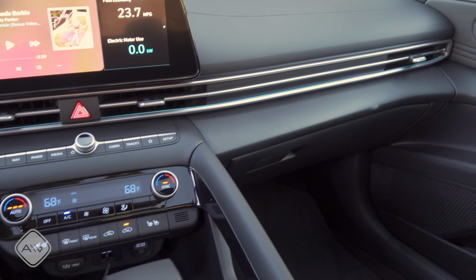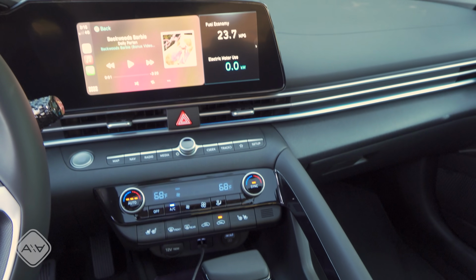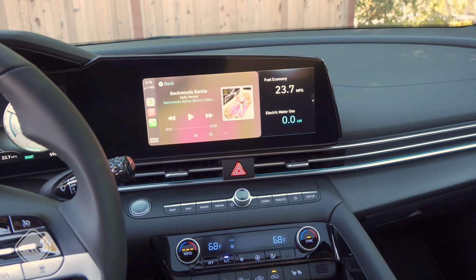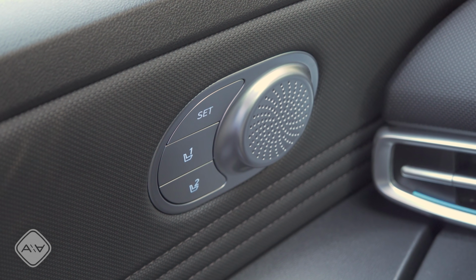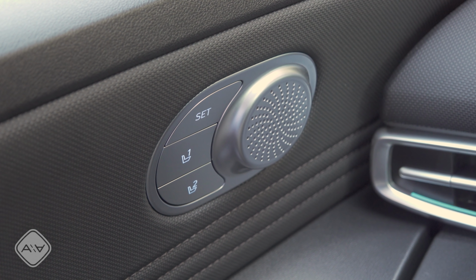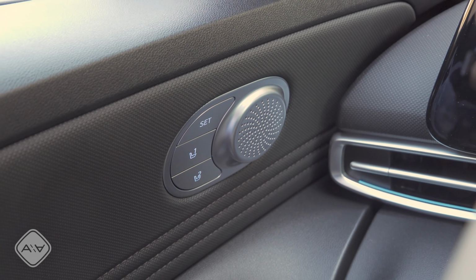So you can see over here on the center console, we have some slightly different controls for those ventilated seats. The instrument cluster and the LCD infotainment system remain the same. One oddity is that the hybrid model is the only model currently with the driver's side 2-position seat memory. It's integrated into the speaker grille right there on the driver's door.